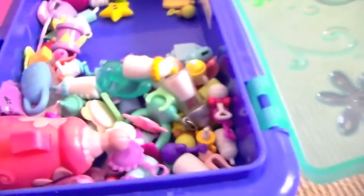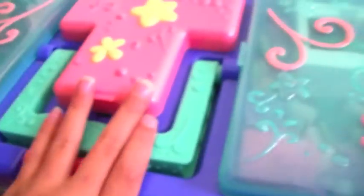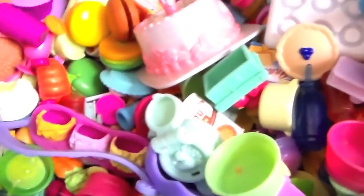Okay. Here is all baby stuff. Baby this, baby that. I don't know why a computer is there, but baby stuff. Boring baby stuff. And here is food. I love food. Food's my favorite thing. Love food too.